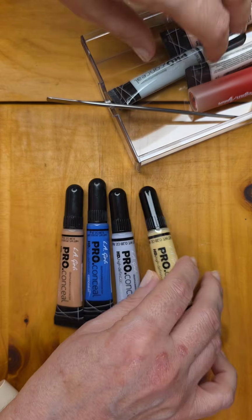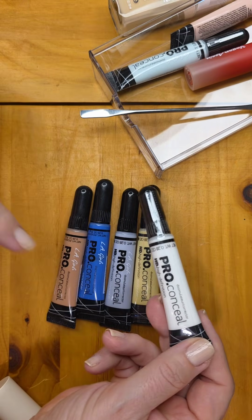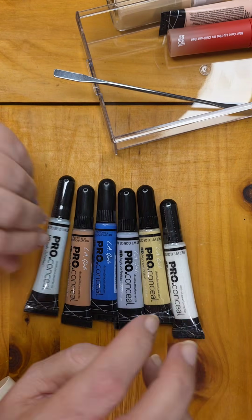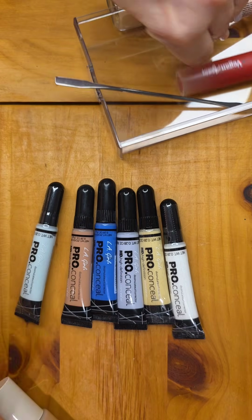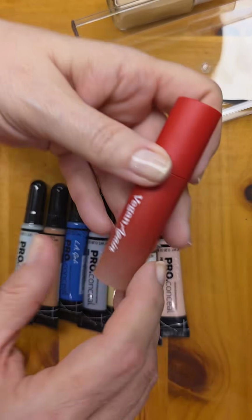So if it's too red, you add some green. If it's too dark, you can add some white. If it's too yellow, add some blue. I don't want to go through them all because, like I said, I'm not an expert. I have to actually look at the color wheel and think about what I'm doing. So I don't want to tell you the wrong thing and then have you go and try it.